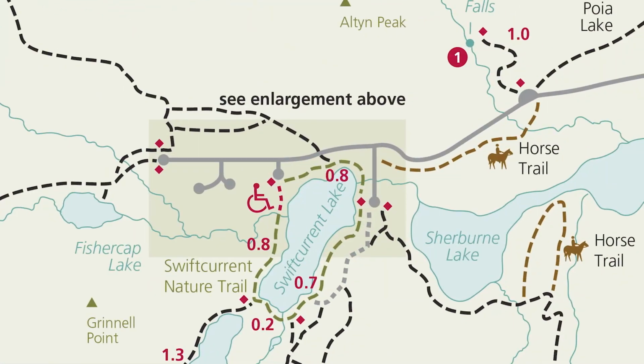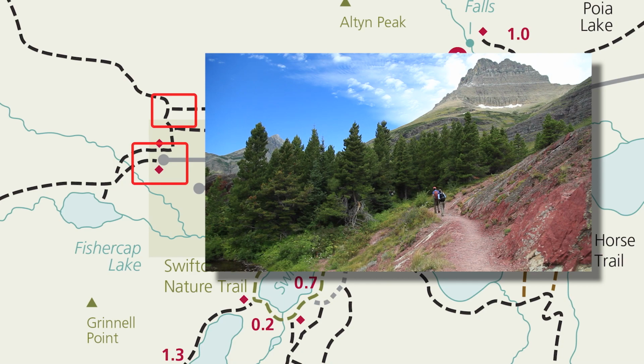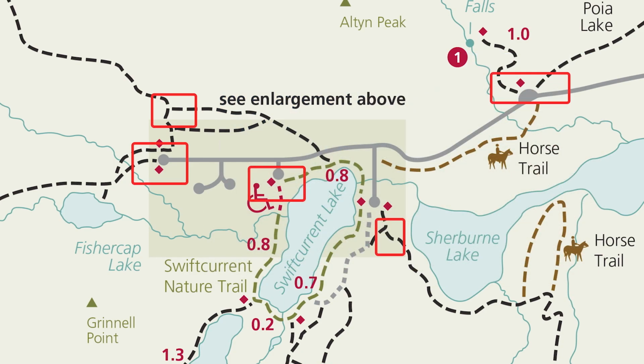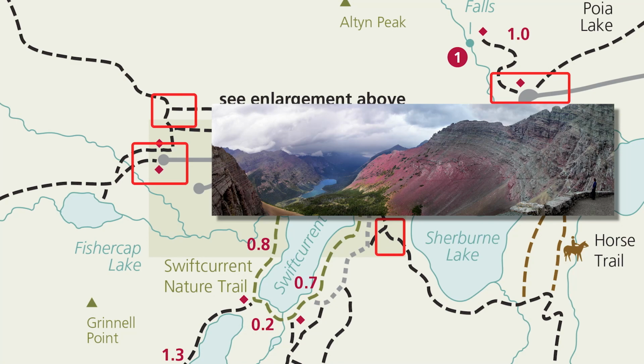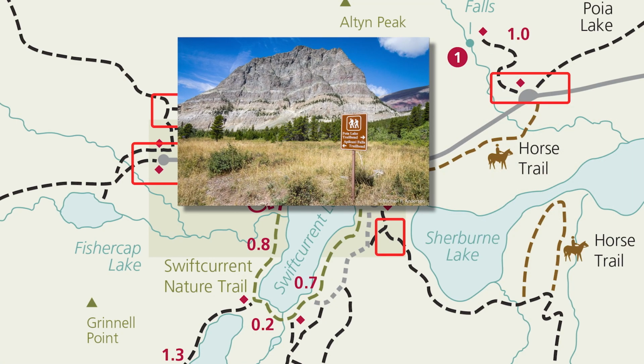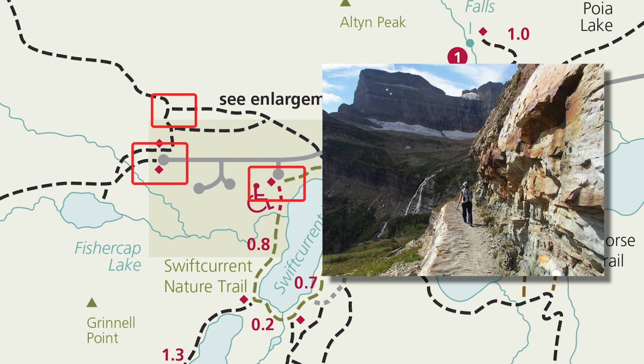There are many trailheads in the area, and each has multiple destinations. This one traverses the Swift Current Valley while passing by a chain of lakes. This one goes to the popular Iceberg Lake and the Tarbingen Tunnel. And there are shorter trails off the Many Glacier Road. And my favorite trail in the park begins at this crowded trailhead near Swift Current Lake.